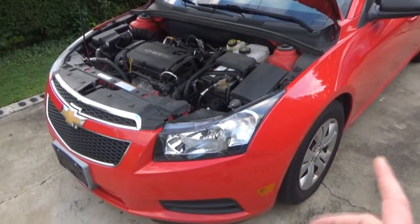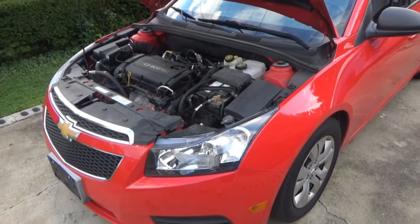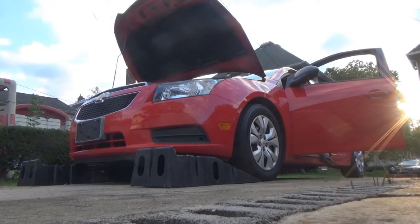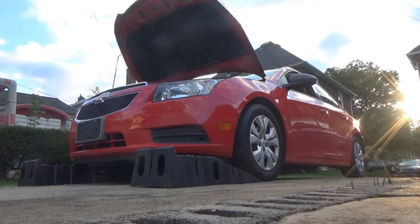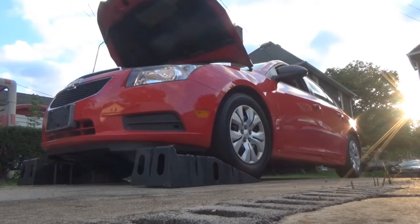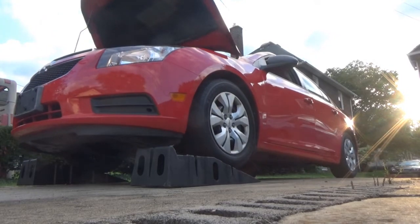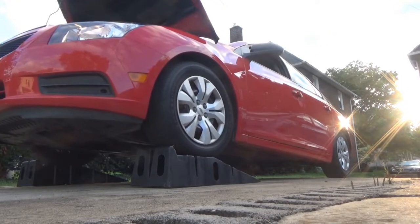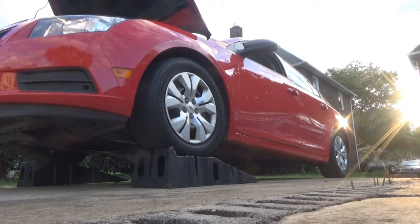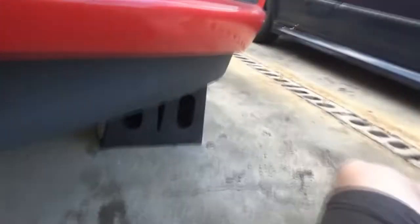So for the rest of this, we need to go downstairs, get the ramps, and put this thing on the ramps, and we're going to have a quick look under this car. Probably should have moved the car back a little further to give me more space in the driveway, but that's okay.